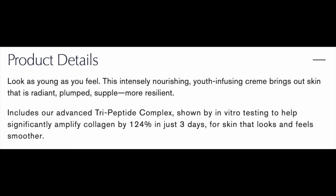It also contains their advanced triple peptide complex, which helps the skin amplify collagen by 124% in 3 days. So I want to talk about this. Anytime with skincare, this is my experience, when a company says this product will plump the skin, especially work on the collagen, typically when you apply those products on the skin, you will feel less hydration. It will feel a little bit drier because they're going deeper to plump the skin. And when your skin plumps, it will be tighter. When skin is tighter, you will feel a little bit drier. Does that make sense? So keep that in mind.